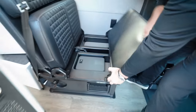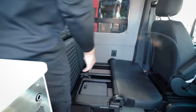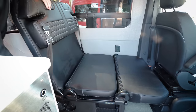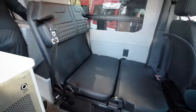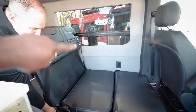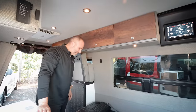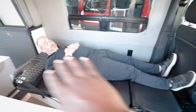I think there's just one way to do this. There's actually a couple. There's just one. Oh, really? Okay. So you see, you could leave it just like this if you wanted to, or you could go all the way down like that, but you could also go up. I have a video, you guys can go check it out. So this is a Groove Lounge, six feet long, and you can sleep on it just like this. There you go. This is very cool.